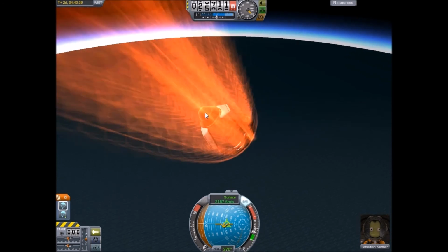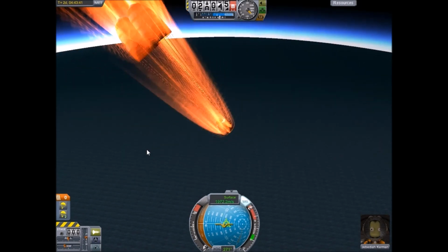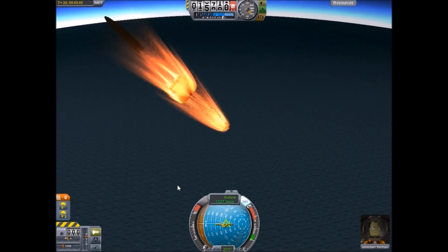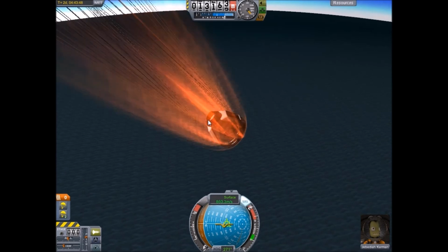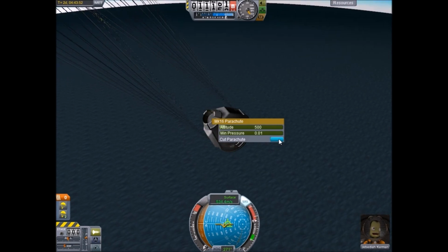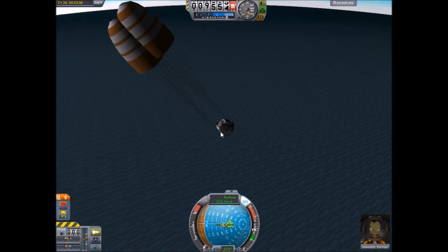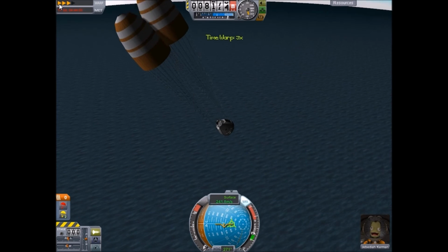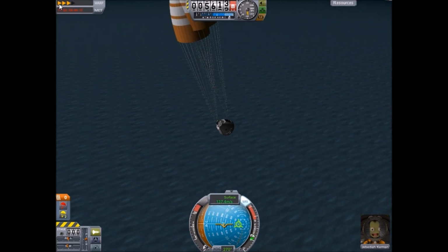Oop. That's interesting. Whoa, I did not... I thought I set those on a separate stage. Oh. Let's just assume that that parachute burned out. This is actually something the Apollo missions had: they had 3 parachutes, however, only 2 were necessary to survive re-entry and landing.